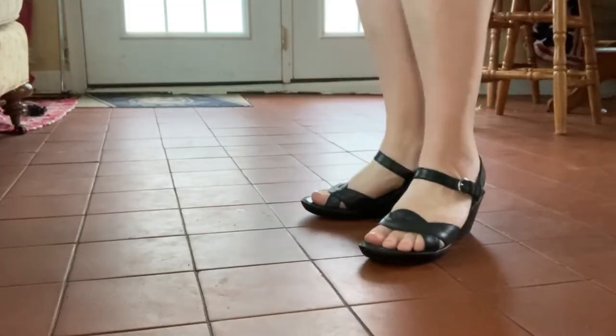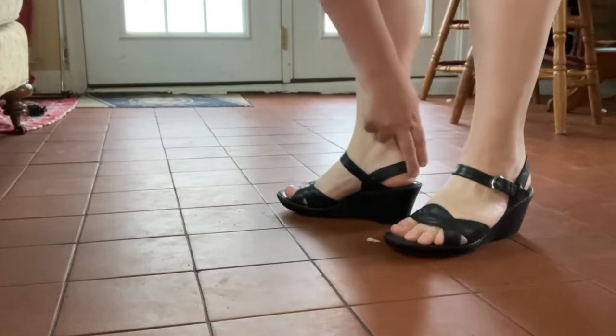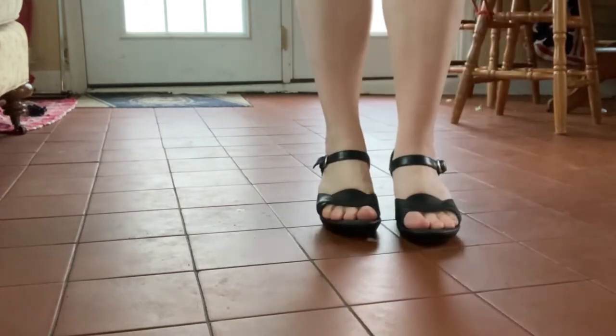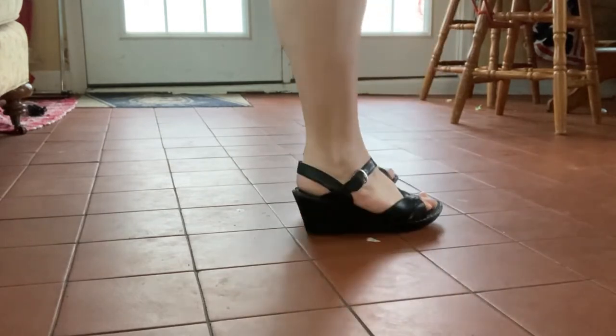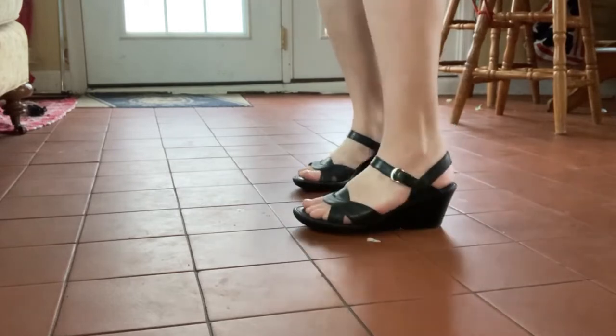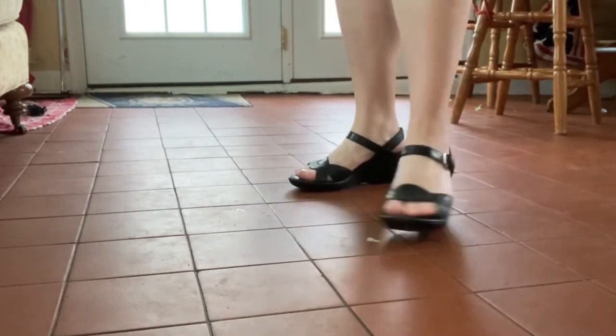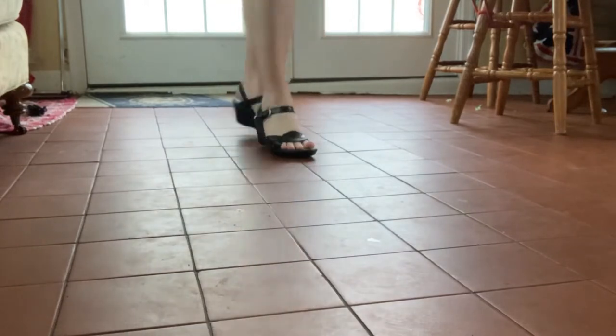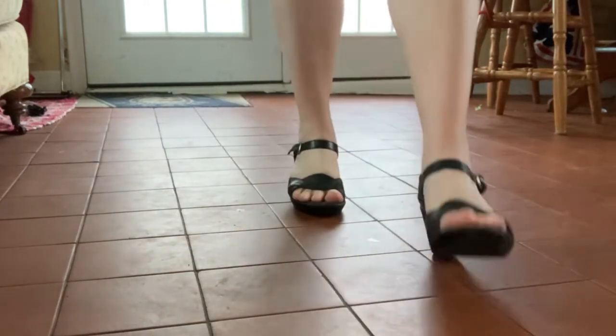These shoes are so comfortable. I've actually got to tighten this strap. It's a little loose, but they are so, so comfortable. And I like them ever such a lot. I think I've said that over and over in this video. I love shoes, but these are super comfortable and hopefully I can wear them sooner rather than later. Up next, we have a pair of Colby shoes.